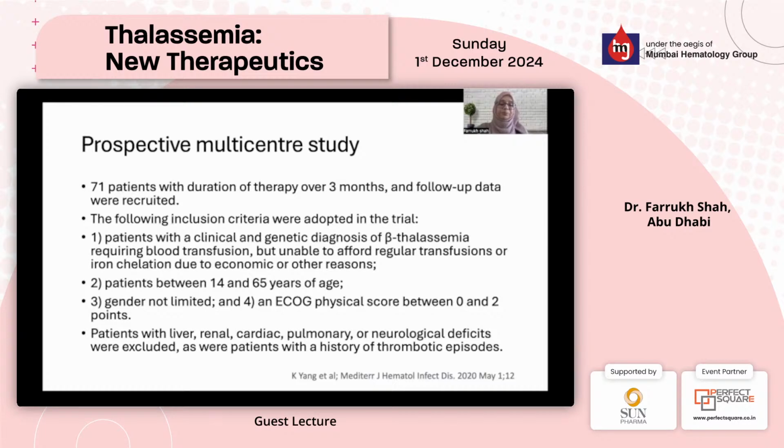So one of the first studies that was published was by Yang et al. It looked at 71 patients with a treatment duration with thalidomide of over 3 months. And the inclusion criteria were clinical or a genetic diagnosis of beta thalassemia requiring blood transfusions, but unable to afford regular blood transfusions or iron chelation therapy.